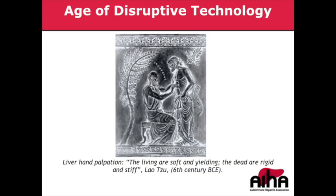And in this age of download an app, disruptive technology, FibroScan is very similar. I mean, you look at the 6th century BC, the living are soft and yielding, the dead are rigid and stiff. It's basically the same concept. We stop touching the patient and use technology. At least we don't pass on the C. diff.